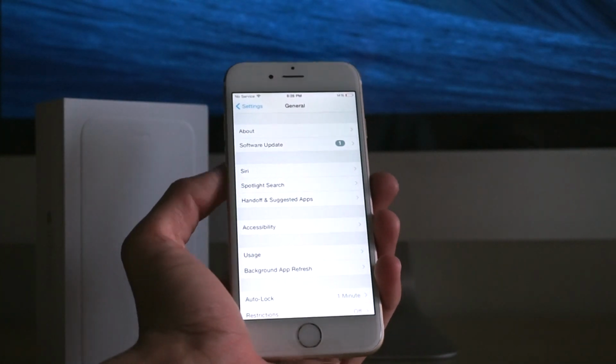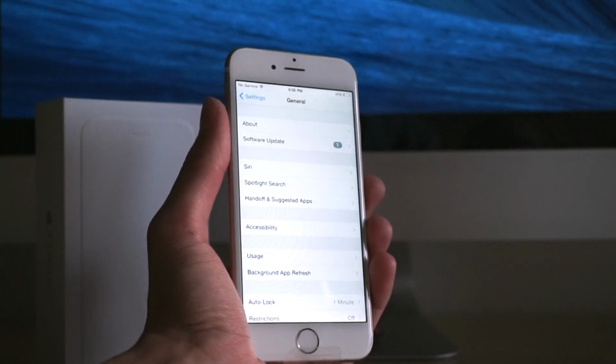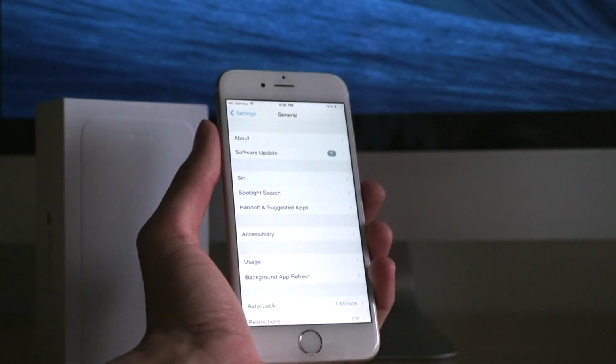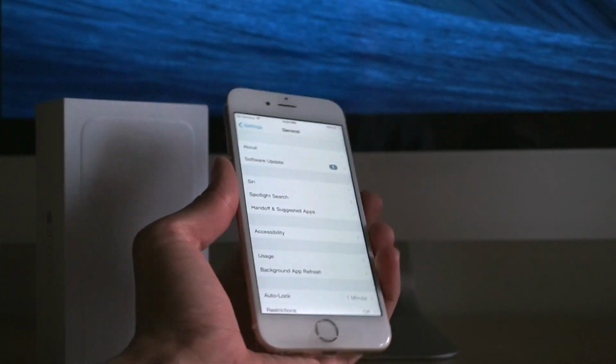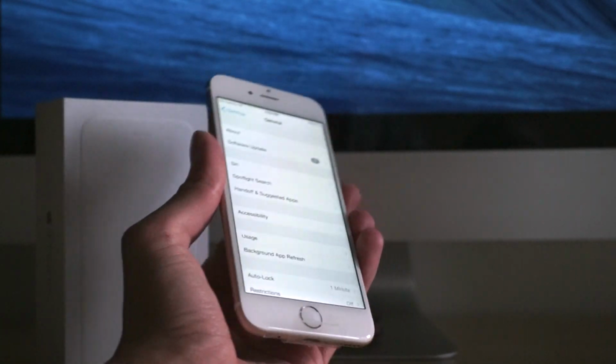So I'd say it's still fairly usable, but probably not for your everyday tasks. If you want to get this phone as something that you want to use as a media device, you want to call up a few friends, maybe FaceTime, or maybe just get a phone to have something basic just to make calls and stuff, then yeah, I'd say this phone is usable, but I don't think this is a phone that I could personally use every single day.